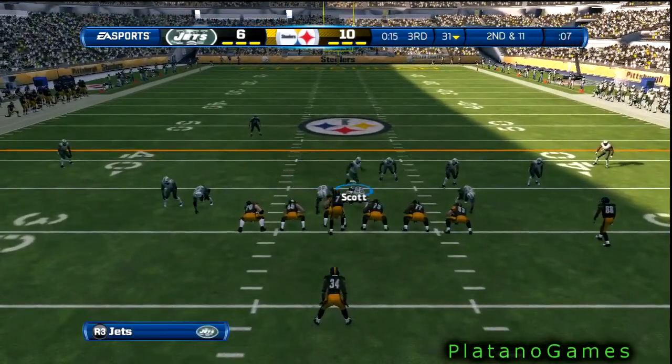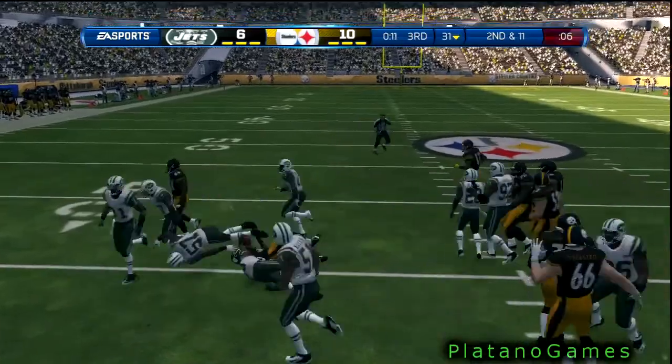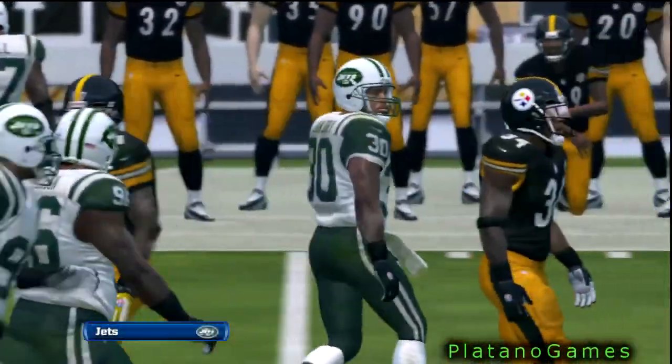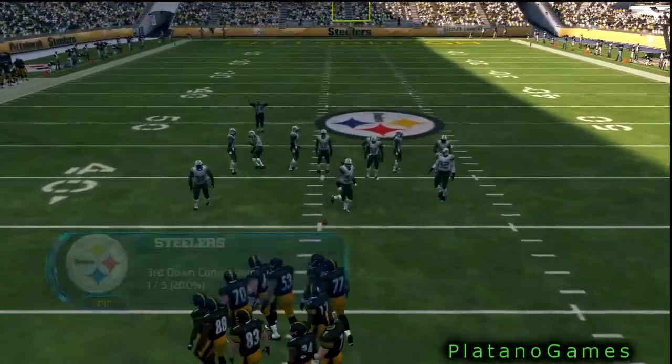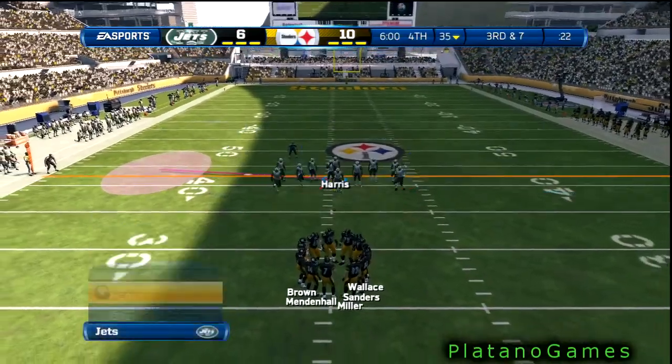The defense comes out in the nickel. Second down and 11. He gets it again on this drive. That was a running play that time by the offense. It picked up some good yards. Nothing like it. Show the defense you're willing to get in there and slug it out and get some tough running yards.